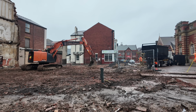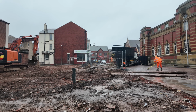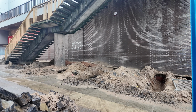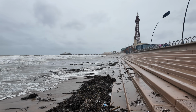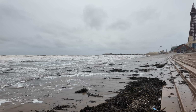See the old sweeping the roads up. So I'd imagine this will be the... It's amazing, like I said, what they do. The sea does wash up, but it is very, very choppy out there once again.